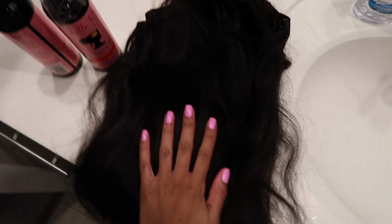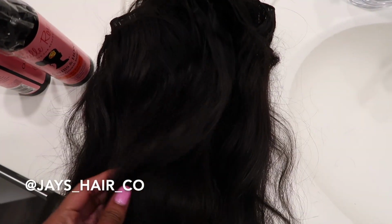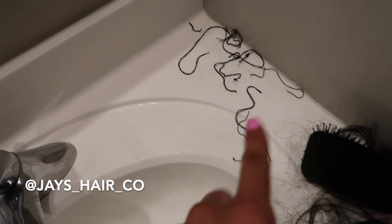So it's the evening time, and I just got the weave that I had in my hair last time, and I went and took out all the little threads and I brushed it out. And now I'm actually about to boil the hair just to refresh it.